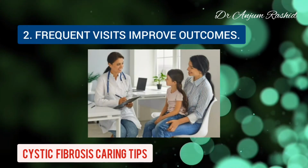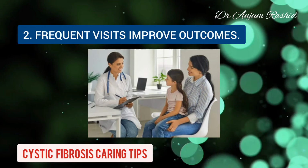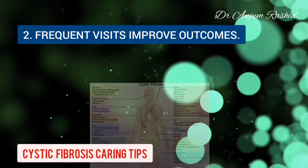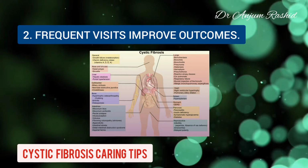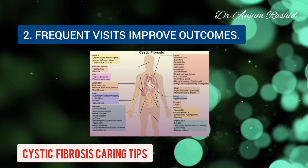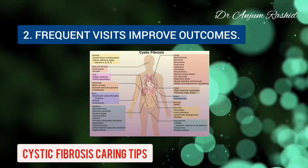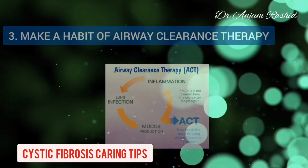Number 2, frequent visits improve outcomes. Children who see their doctors frequently have better growth and lung function and live longer. The standard of care is quarterly visits, but because research shows more frequent visits improve outcomes, follow-up visits should be every 2 months.